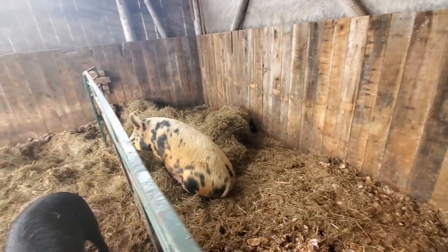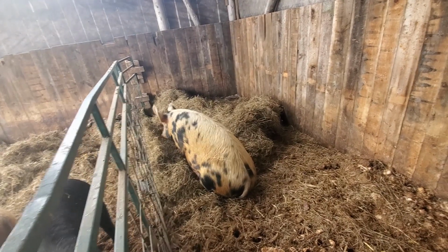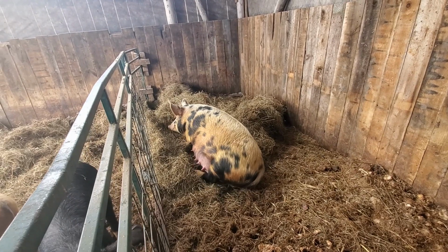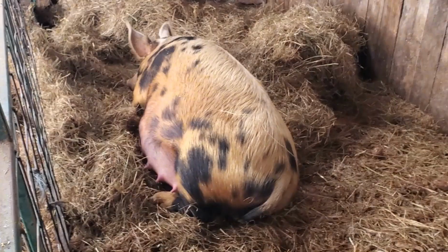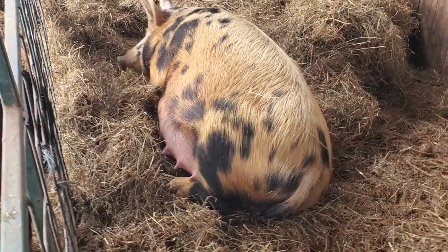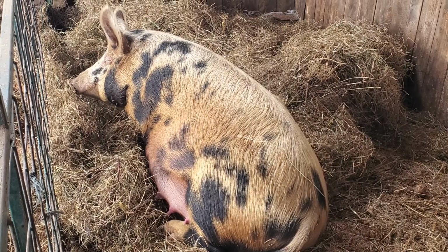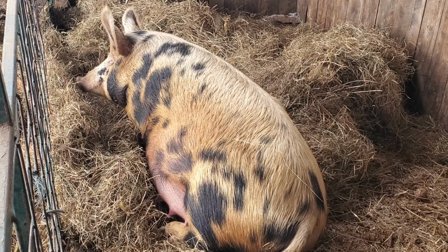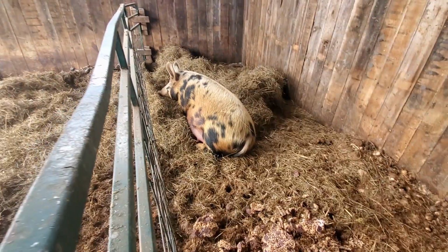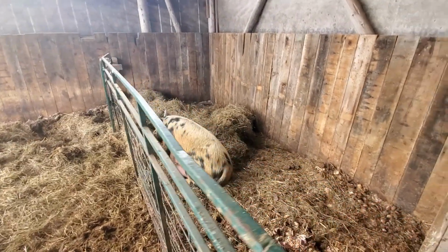This girl here is due to have babies. Oh, I thought she would have had them already. I don't know the exact day she was bred. But you can see how large she's getting. Big and uncomfortable. I don't know how many are in there. Probably quite a few. But she should hopefully have some babies soon. We're looking forward to that.